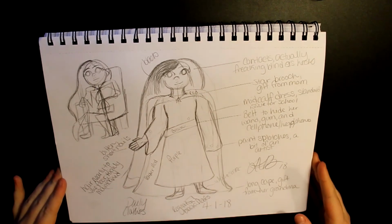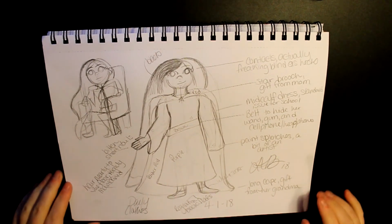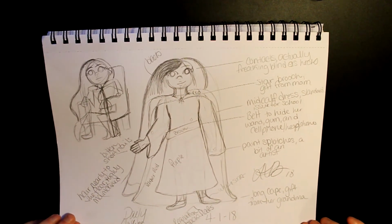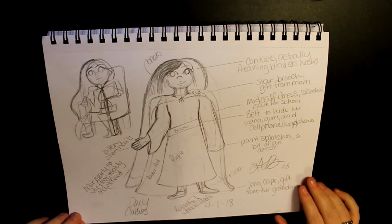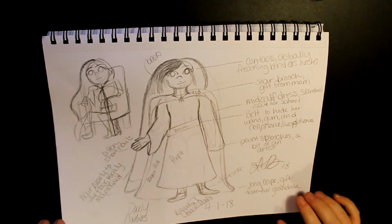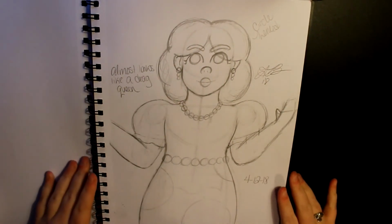Another bit of my drawing for my OC. This is laying out colors, specific things about her. Like she has contacts, she wears a star brooch, which is from her mom. Her dress, paint on her dress because she's artsy like me, because do what you know. That's all I really have to say on that without giving too much away about her.